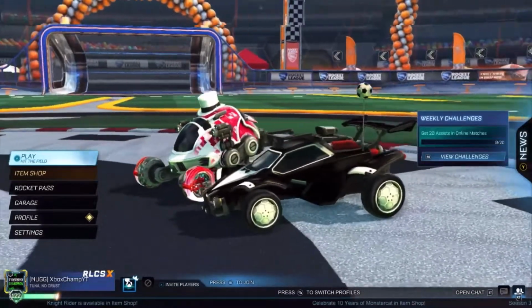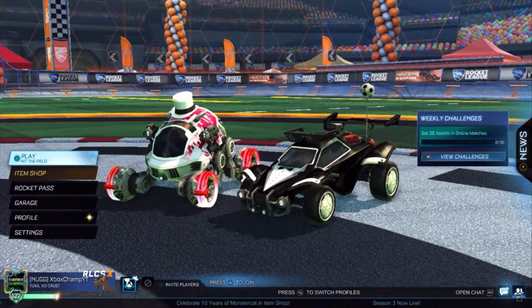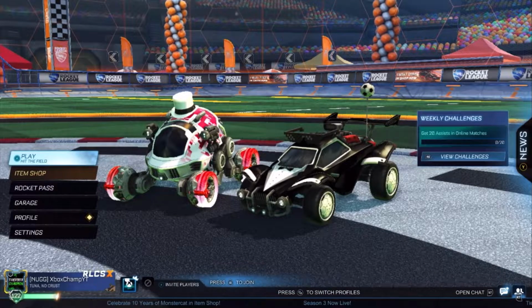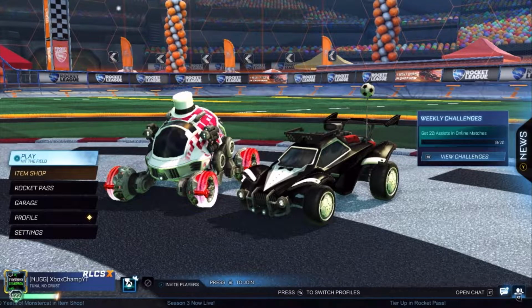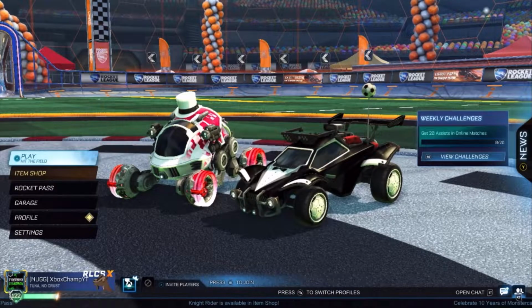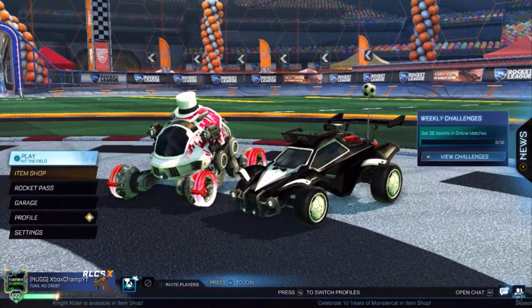So he does have the white Cristianos on with an unpainted Octane, fancy formal, pixel shades, and I'm not sure what that antenna is called, but obviously it's going to be something football related. And yeah, that is a very nice design to be fair. I'm not really sure what the price of the white Cristianos are, but this car works really nicely with all the black and white colours.